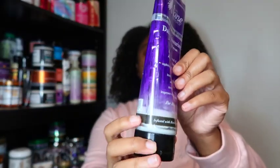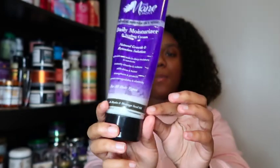Okay, y'all, and last but not least of my products that are just about finished but need to be topped off is the Main Choice Tropical Moringa Oil and Honey Daily Moisturizer and Sealing Cream. Okay, the Main Choice, we all know, is historically in the running for some of the longest names. So this is what the product looks like, and y'all can see that I literally have like one use. It's probably not even a whole use left in there, but this is actually on my docket for next week's wash day. So if y'all see a Main Choice styling video, don't say I didn't tell you so.